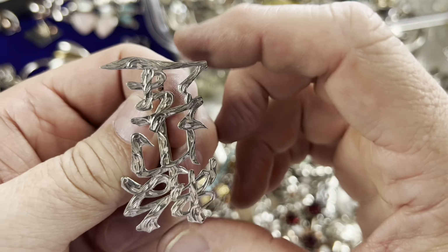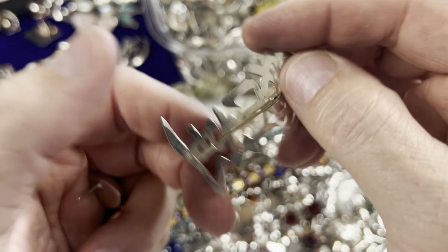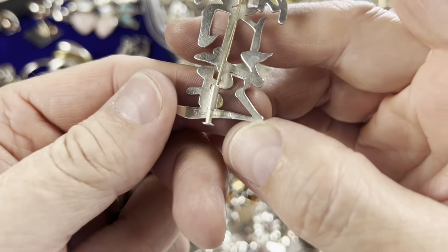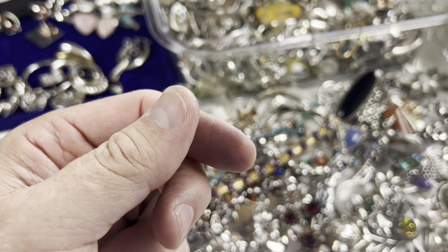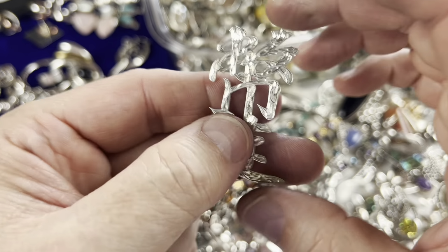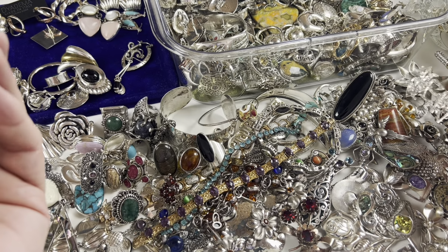All right, here we have another Asian brooch, sterling. What does it say? This one says sterling 950 right there. And I could put that. I'm running out of room.